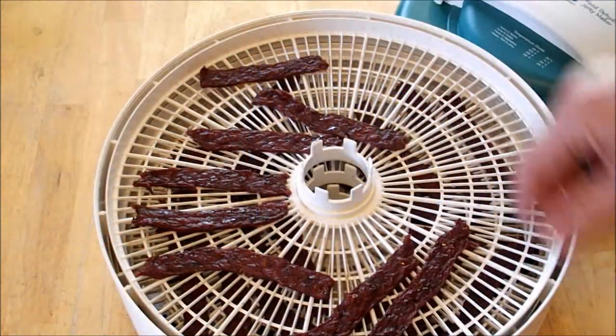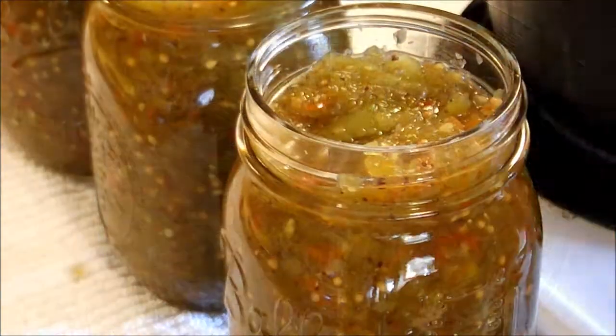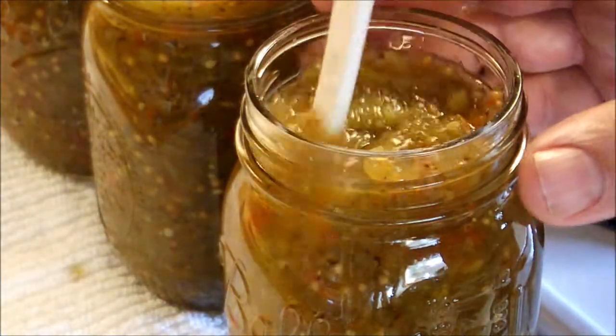I don't know what happened to this side. I had beef jerky in there, but some little gremlin must have come and reached her hand in there to get some of that. But the next thing I'm going to do is I'm just going to take a spatula and make sure there's no air bubbles.